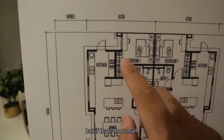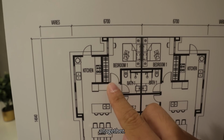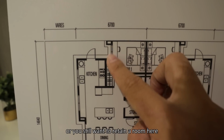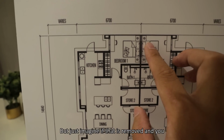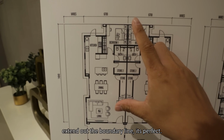But if that's too small, I've checked with the team that this can actually be hacked, so you can remove this wall altogether. There's going to be one big room here, or you still want to retain a room here, entirely up to you. But you just imagine if that is removed and you extend out the boundary line, it's perfect. Wow.